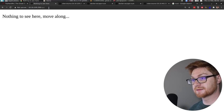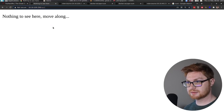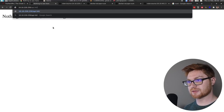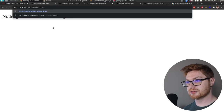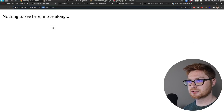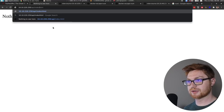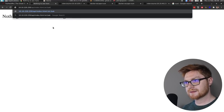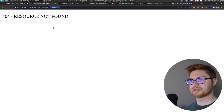API, nothing to see here, move along. That's HTML though, isn't it? API index.html. I don't know how Vue and this Nuxt thing is gonna end up rendering. Oh, that's actually a thing though. There's no way that that's gonna end up having its own backup file though, in like its own subsequent directory. It's .back.txt, right? Or am I misinterpreting? Oh, resource not found.